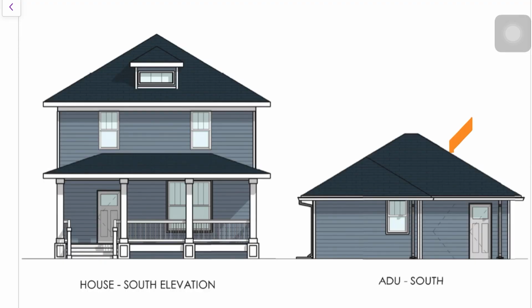In the project that we are doing in Des Moines, the ADU has to have an outward appearance that is similar to the main house. So the ADU that we are building in Des Moines right now has features such as a hipped roof. It has colors and materials similar to the main house, and even the window type and style we took from the main house. So there is a consistency.